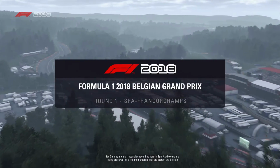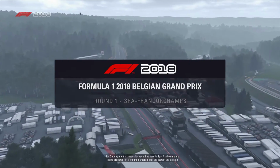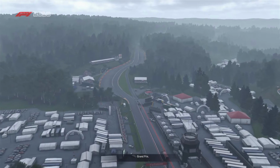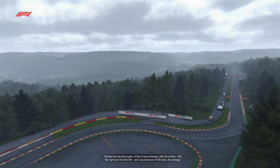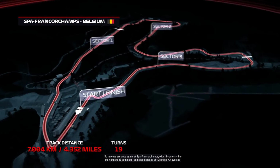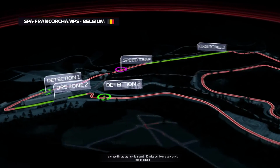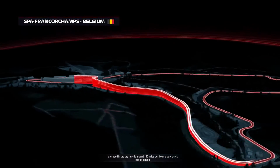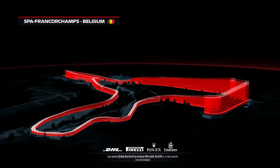It's Sunday and that means it's race time here in Spa. As the cars are being prepared, let's join them trackside for the start of the Belgian Grand Prix. So here we are once again at Spa-Francorchamps with 19 corners, 9 to the right and 10 to the left, and a lap distance of 4.35 miles. An average lap speed in the dry here is around 145 miles per hour. It's a very quick circuit indeed.